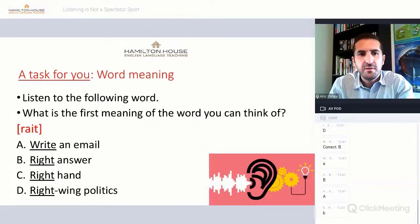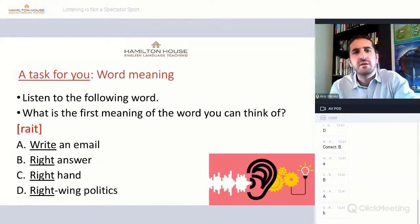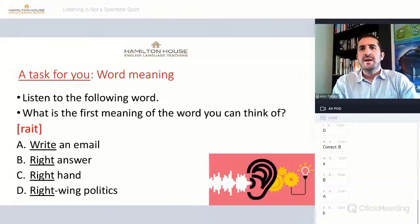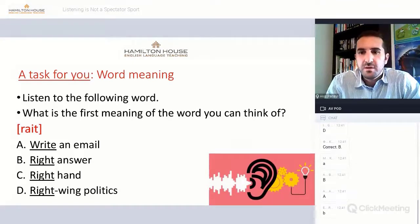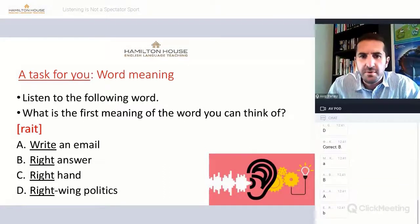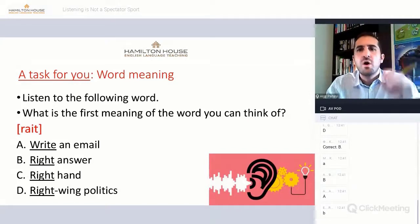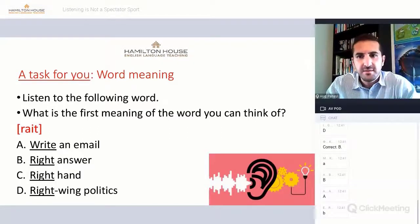You can see as well that most of the answers that we got are A's or B's. So write an email or right answer. And let's take a step back and think, why do you think is that? Is it because we're all teachers, and these are the two meanings of this word that we're mostly used to? We tell our students, okay, now it's time to write. We're going to do some writing. Or right answer, good job. Now, hold that, and we will come back to this in a few minutes.